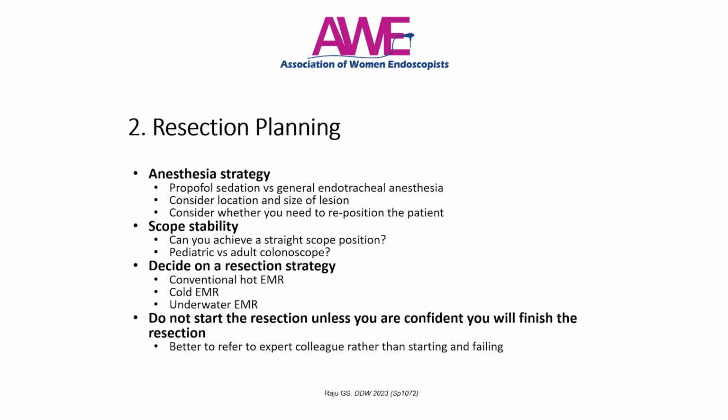You have to be straight in order to conduct a perfect EMR. You cannot be looped here. If you're looped here, all your movements are going to be paradoxical. One of my mentors used to abort cases purely because you cannot get the scope into a straight position. And I really respect that because it has to do with safety and it has to do with setting yourself up for success.